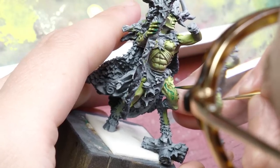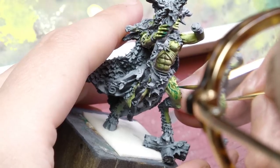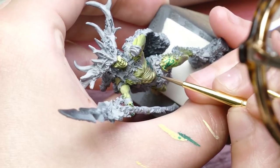The method here is to use a thin brush with a sharp tip and paint that is sufficiently thin such that it flows off your brush without much resistance, but not so thin that you have to redo lines too many times.